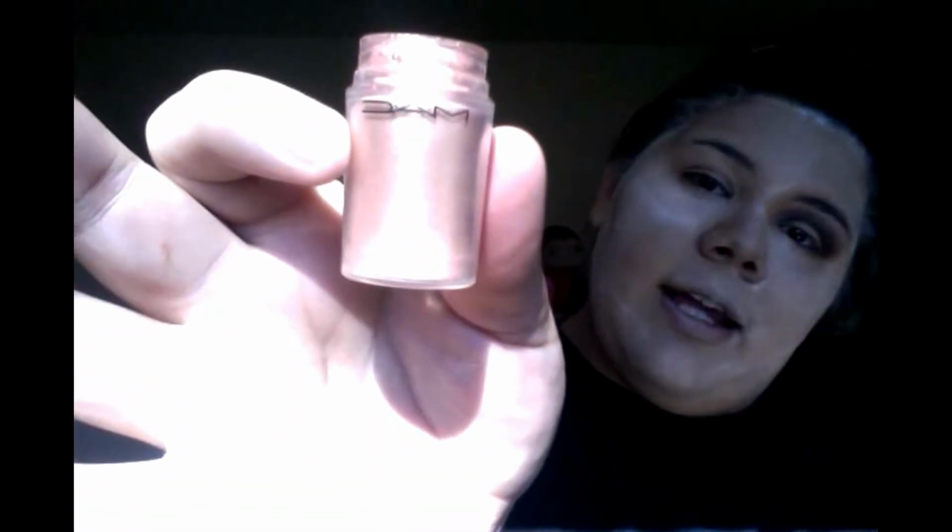I ended up adding a second glitter because the first one just wasn't pigmented enough. So I added Melon by MAC. It is a super bomb pigment. It is my favorite pigment. I bought this about a year ago, and look at that. Huh, not even a dent. It's bomb, and it's going to last me forever, and I'm okay with that because I need it forever.